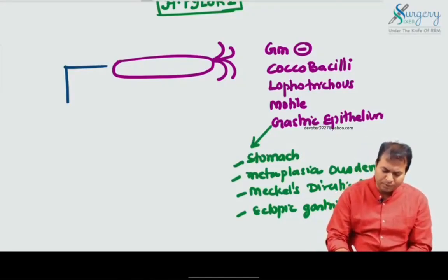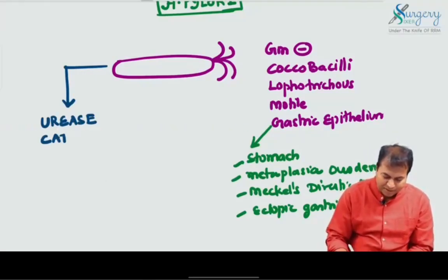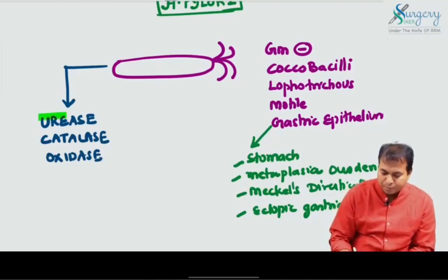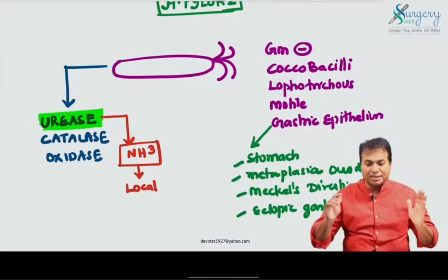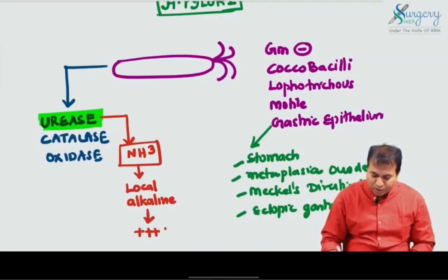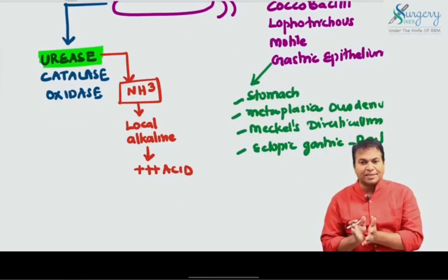Okay. Special properties: it produces an enzyme urease. It is urease positive, catalase positive, and oxidase positive on microbiology examination. All these are positive, and urease positivity is used as a diagnostic test. Because of this urease, it produces ammonia from urea. By splitting urea, it produces ammonia and maintains local alkalinity. Around the organism there will be an alkaline atmosphere, and because of that there will be persistent acid stimulation. This is one important reason for increased acid production. By maintaining local alkaline nature, it stimulates acid production.